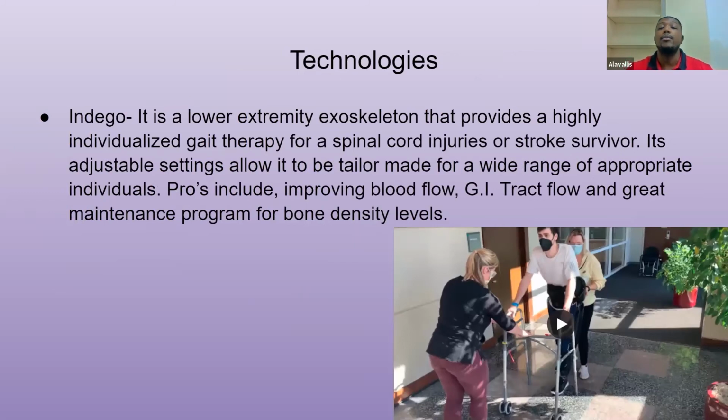The Indigo is a lower extremity exoskeleton that provides a highly individualized gait therapy for spinal cord injury or stroke survivors. Its adjustable settings allow it to be tailor-made for a wide range of appropriate individuals. Some of the pros include improving blood flow, GI tract flow, and a great maintenance program for bone density levels. And as you can see, I will play the video now.